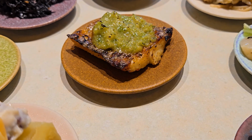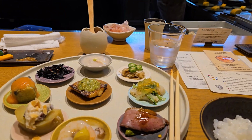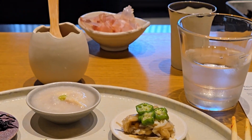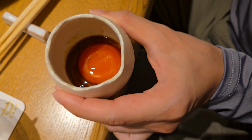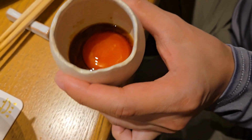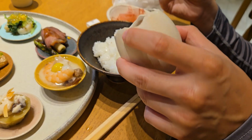We did slightly change it up this day because we did order something new that we'll show you soon in these clips. But first, another look at the culinary masterpiece of this restaurant. So we did switch up the menu slightly on this day because we ordered the optional raw egg over rice with oyster soy sauce. And just take a look at the vibrant orange yolk.